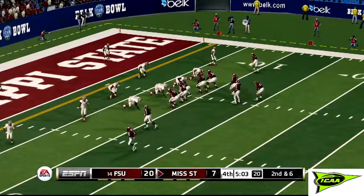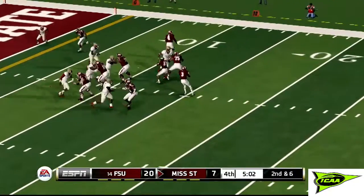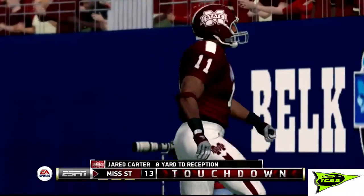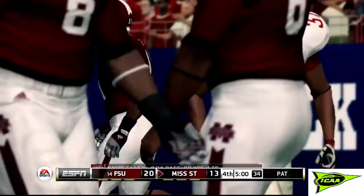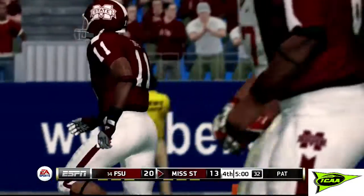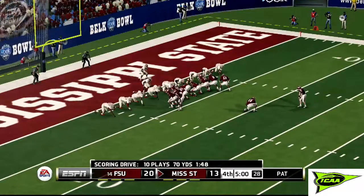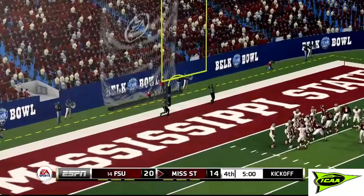It's second down, 6 yards to go. Ball on the 8-yard line. Zings it over the middle, touchdown. He makes the PAT.